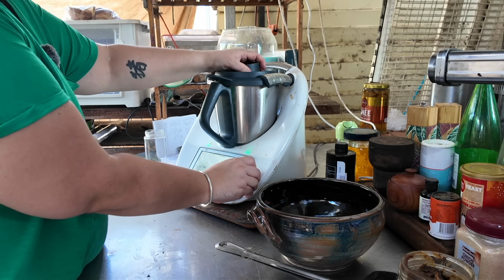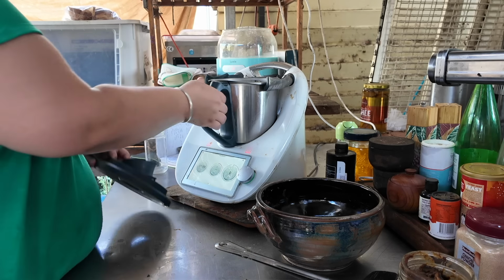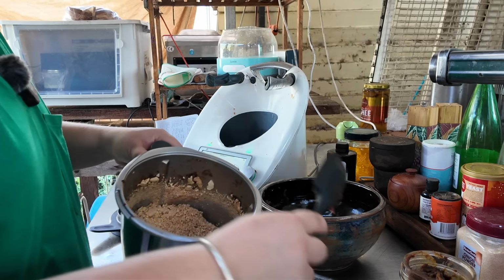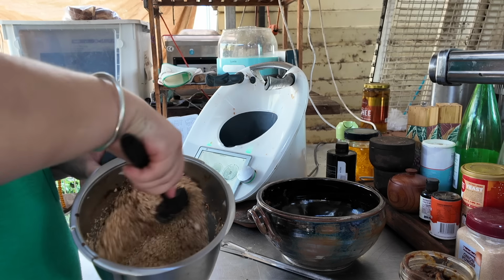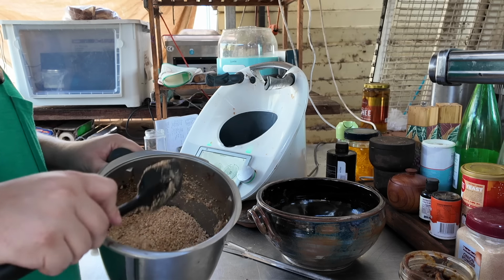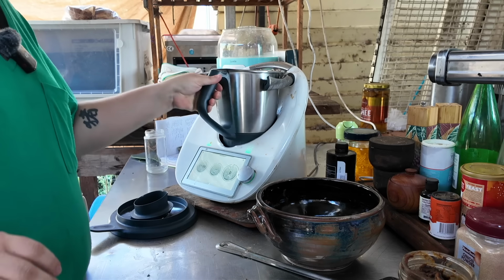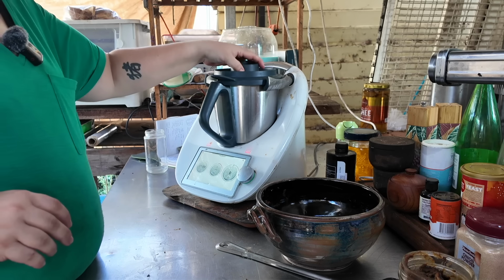Start on 5. So that was about 20 seconds on 5, which is going to have broken them right down. And they should be more of a meal now. Yeah, see, they're sort of like a meal. So what I'm going to do is I'm just going to scrape the edges of this down, and then we're going to start bumping it up a little bit to get this to break down into a butter. And then we might add a tiny drizzle of ghee to this if we need to.